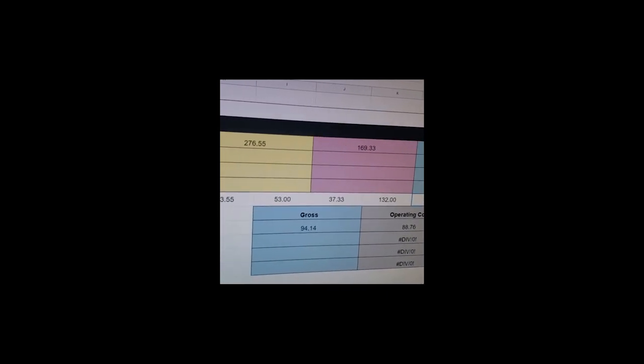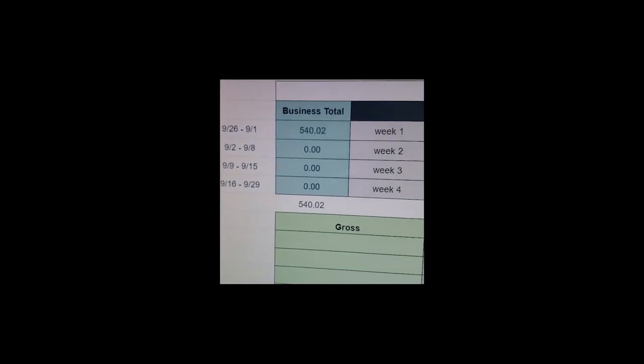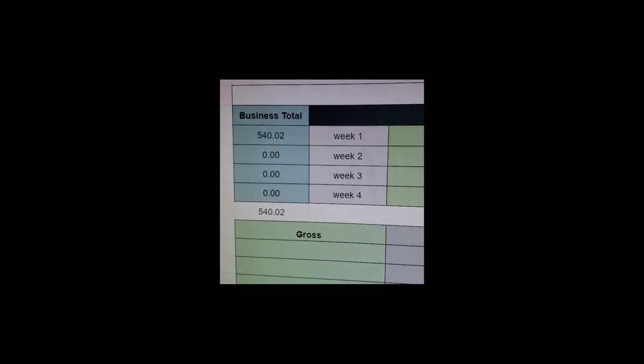Going down here, let me scroll over. So here, that is going to be the total business. These dates are wrong because I always forget to change the dates, because this is for May. But I just duplicate all my different ones. So I just duplicate it, copy, and I have to erase. But I haven't erased it since September of last year. So right now, my business total for the week is $540.02. And that's just for 1 day of work.